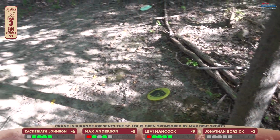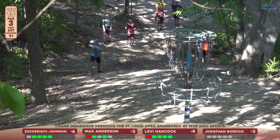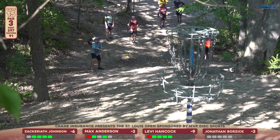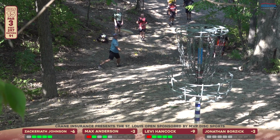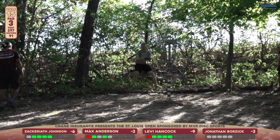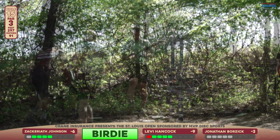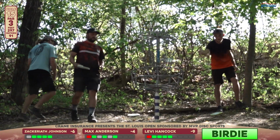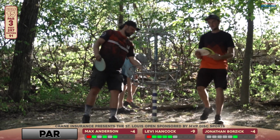Pitch up here for Levi. He's going to be by the basket for his 3. Zach. Long putt for Zach. Yeah, it's a birdie putt, though. 5 in a row. Off the basket. 15 playing a little bit on the harder side, just a little over par, averaging 3.17. And a couple good birdies from John and Levi.